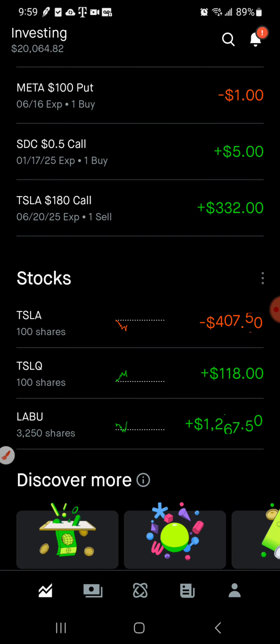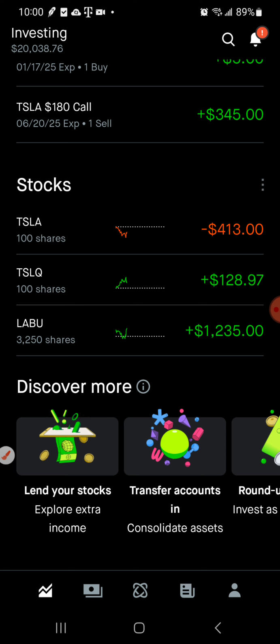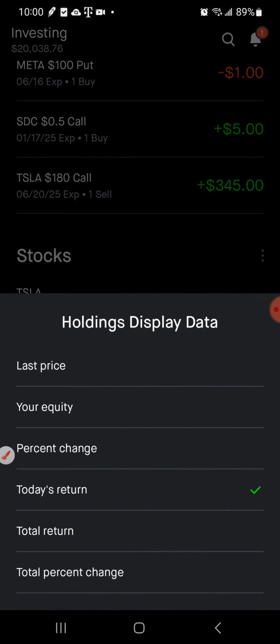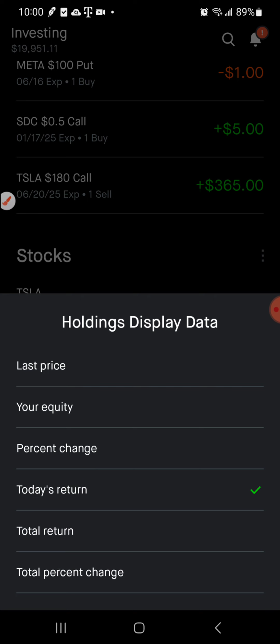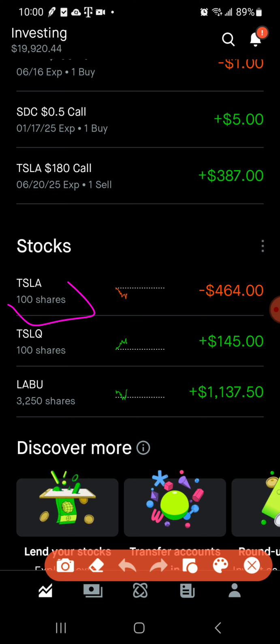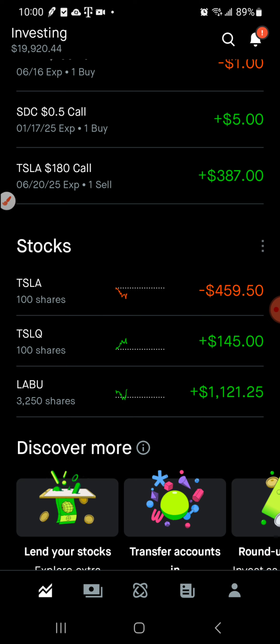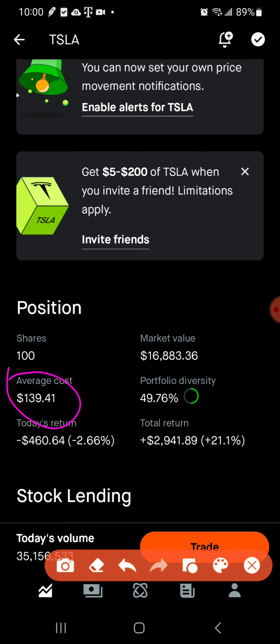This is a daily, of where I'm at. I'm sorry, let me show you what I'm talking about here. Daily return, okay, so today's return versus total return and percentage change. I'm using Robinhood here to trade this. So Tesla, I'm down $466 today on just this 100 shares. That's what I have that I'm trading right now. I can add another 200 shares, but my average cost is 139, right? So there's no point in me doing that right now because I'm still above it.